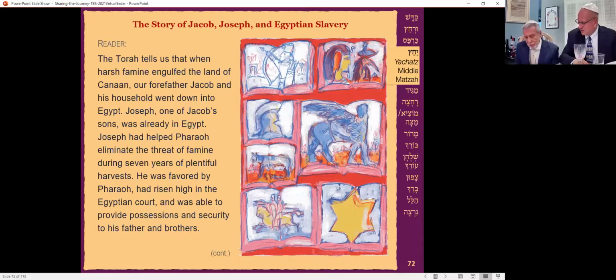Page 72, the story of Jacob, Joseph, and Egyptian slavery. The Torah tells us that when harsh famine engulfed the land of Canaan, our forefather Jacob and his household went down into Egypt in search of food. Joseph, one of Jacob's sons, was already in Egypt.